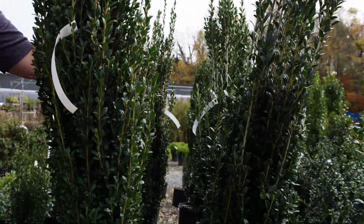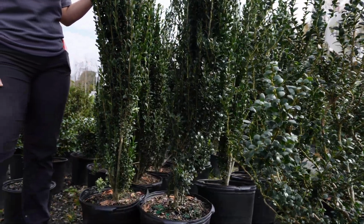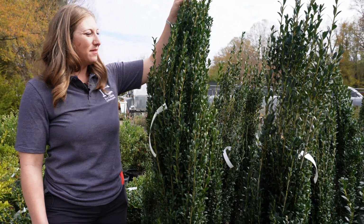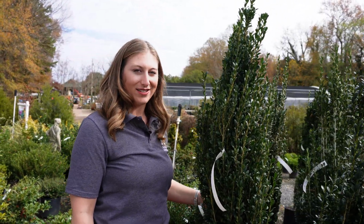You can also shape them into a spiral or more of a boxy shape, or you can let them grow in their natural state, which will be more vertical and upright. These are really popular and they're a great plant to incorporate in your landscape.